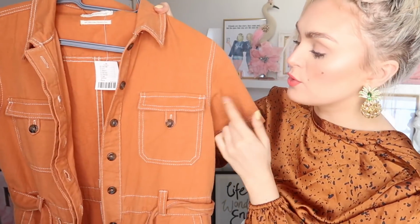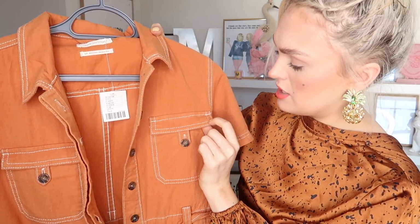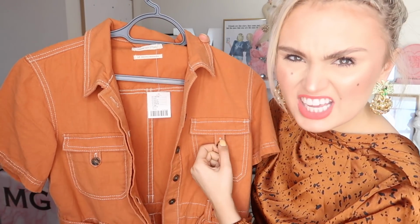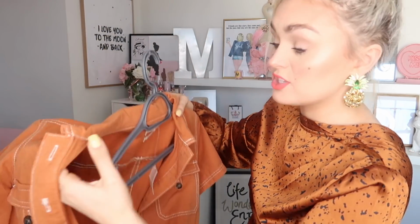This is a slightly thicker fabric than the lilac one, and it's also got the, what did this used to be called? The contrast stitching. Yeah, that's the one. This one was £59, so again a little bit pricey, but it is a really nice fabric. And it's lined on the buttons, and yeah, I love this.